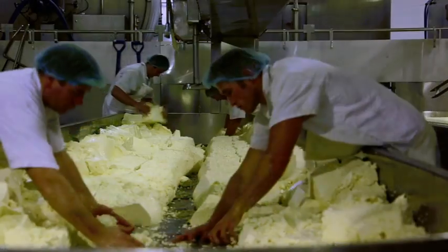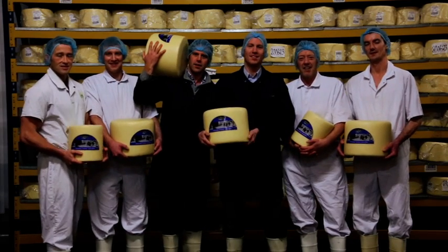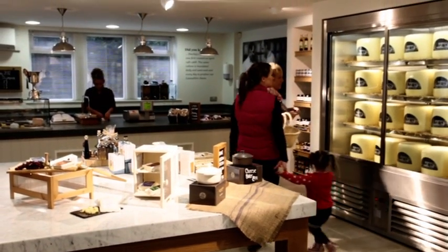And so, we and our team of cheesemakers carry on producing cheese and butter using traditional methods and recipes passed on by my father and grandfather. Why not see for yourself and try some of our delicious award-winning cheese today?